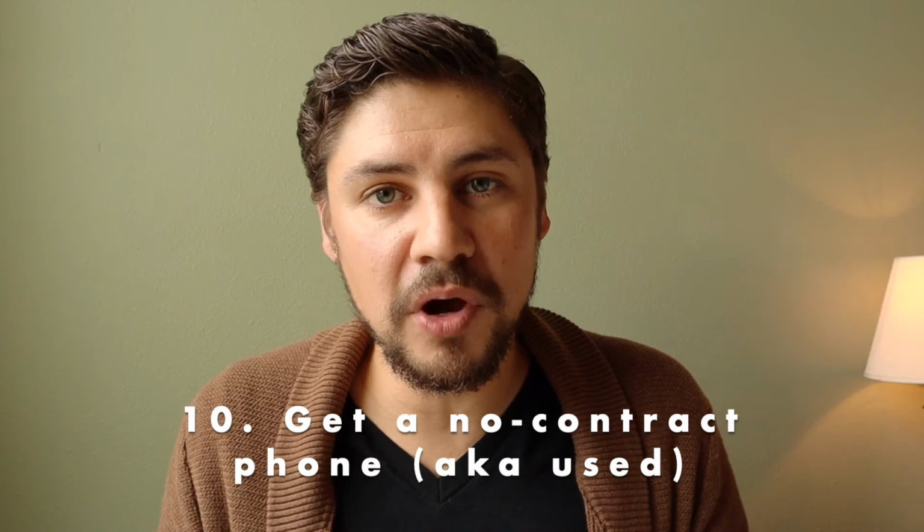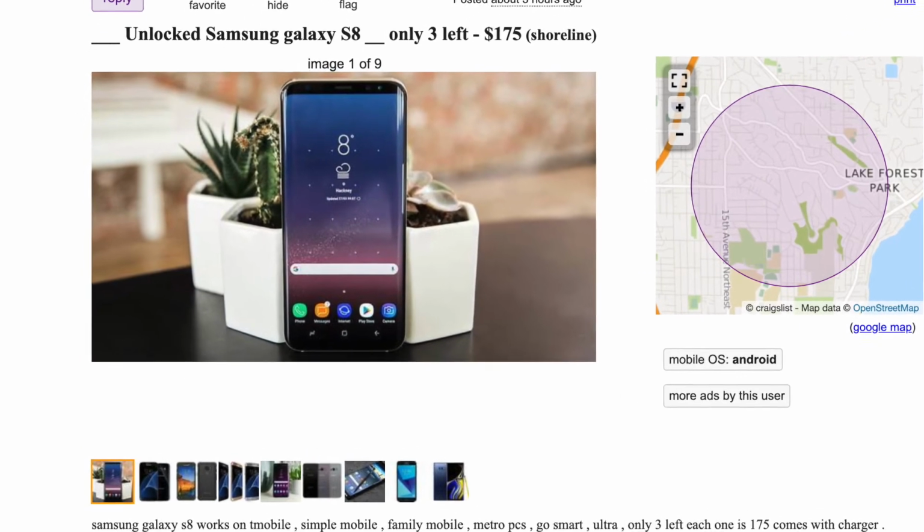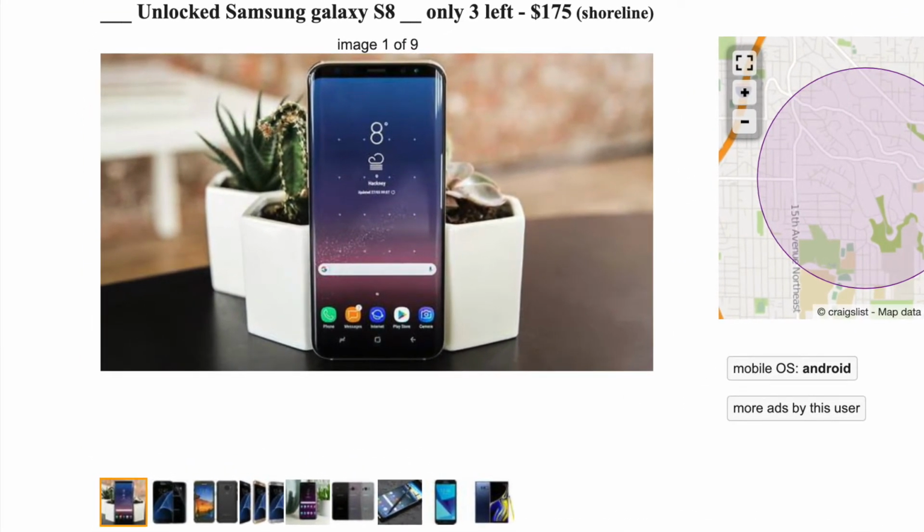Next tip here is to consider a no contract phone, AKA a used phone. If you get stuck in a long-term contract, cell phone carriers are going to gouge you because if you want to get out of it, they can simply charge you a fee to get out of that plan. And a lot of times this is a big chunk of money, arms and legs. So buy a no contract, gently used phone. That way you can take it anywhere, and again, it's paid for in full. You might not have the latest and greatest phone, but you're also not gonna have the future expensive bills.